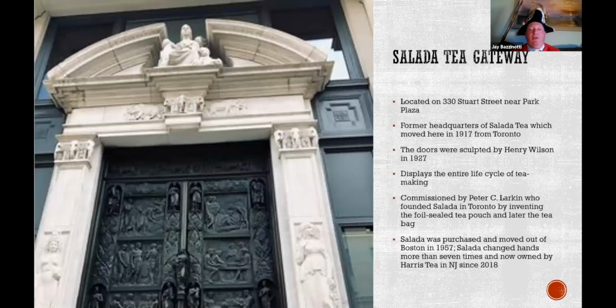This is hard to find too. It's on Stewart Street in Plainview. Many people don't know what they're looking at. It's the Salada Tea Gateway.